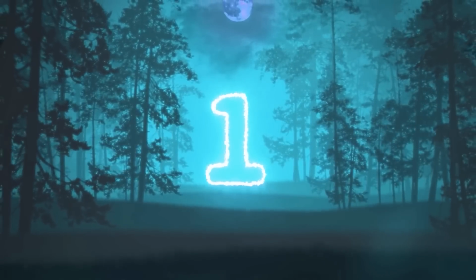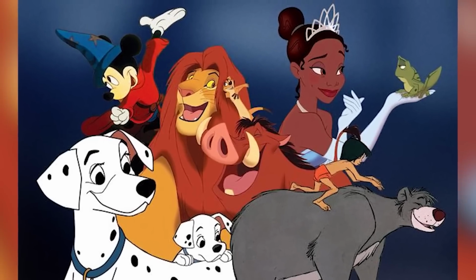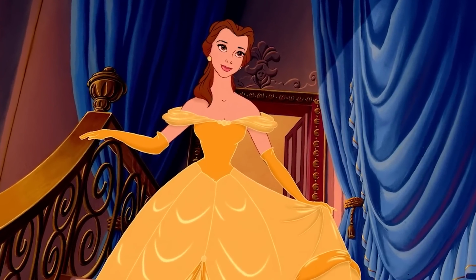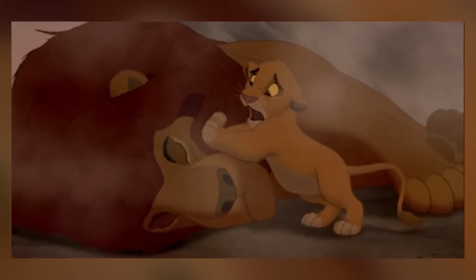And in our number one spot today, we have the Disney moms. This has to be one of the most sickening Easter eggs on this list. So I don't know if you've noticed, but a lot of the characters in Disney movies are lacking mothers. Like Belle, Ariel, Jasmine, they don't have moms. Bambi's mom gets killed, Simba's mom dies, you get it.